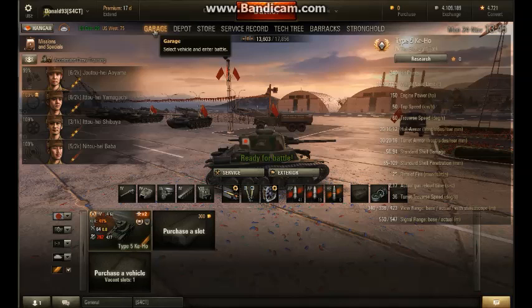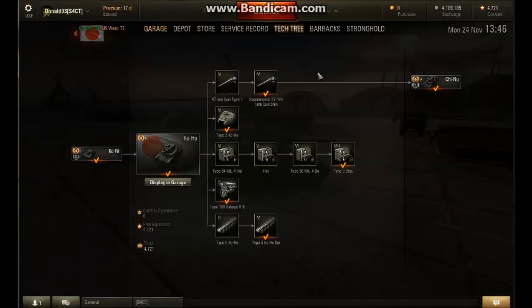Some side notes before I actually get into the research of this tank. There's very little grinding when it comes to the research of the tank. It is pretty much straightforward to unlock the Chinu. You only just have to unlock the experimental 57mm tank gun.